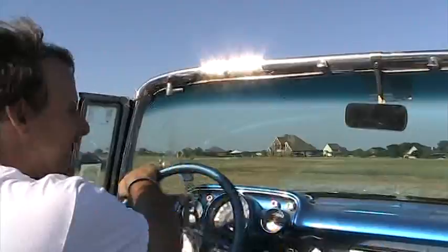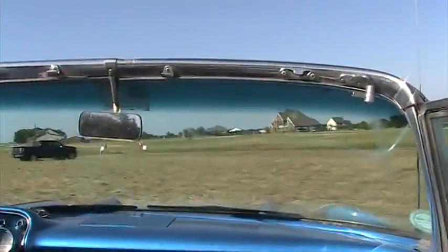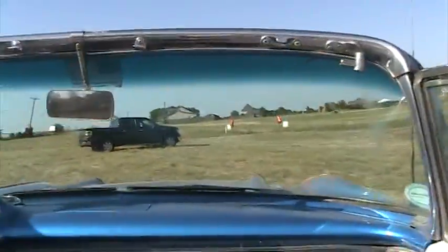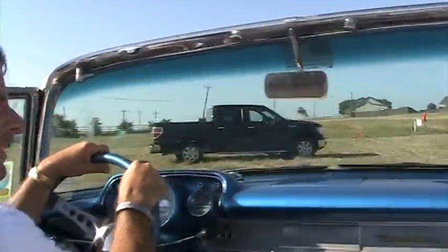It's been many years since I've driven on this land. It feels good. Used to, I'd come out here and set up. I'd have a space in here somewhere and bring all my car parts. I hope this is not too shaky.